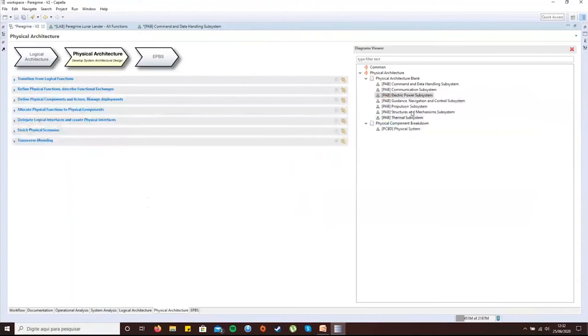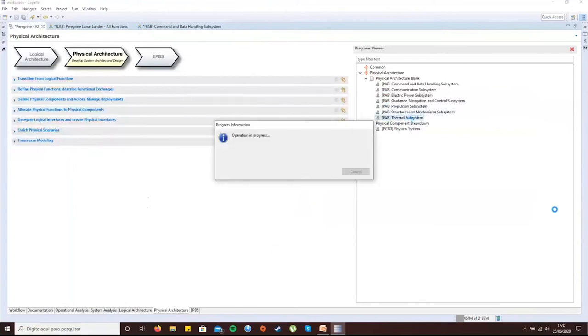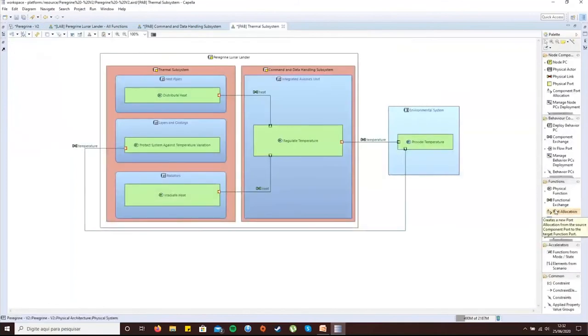But we can also see, for example, the thermal subsystem, how it works for distributing heat out of the Peregrine and inside of it to heat your components if you need it, and how it irradiates heat also. And again, it passes through the command and data handling subsystem.